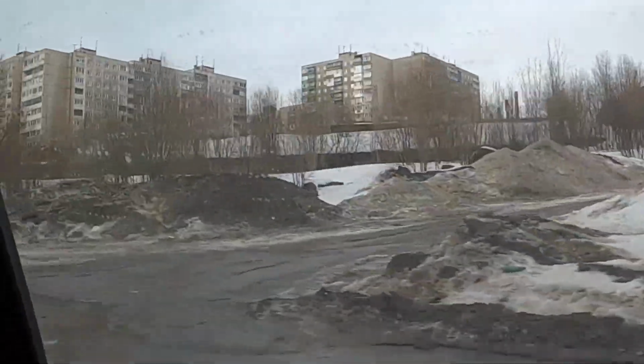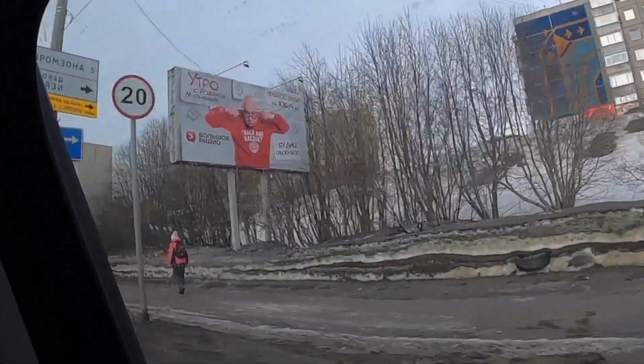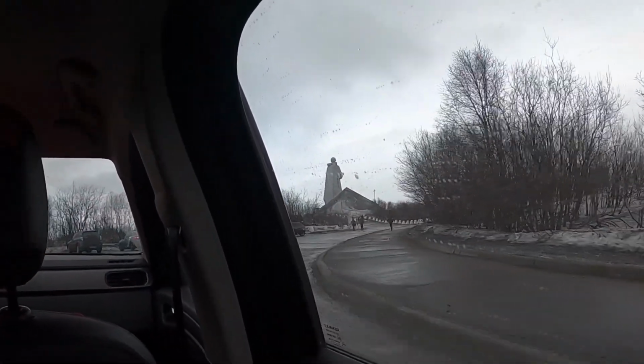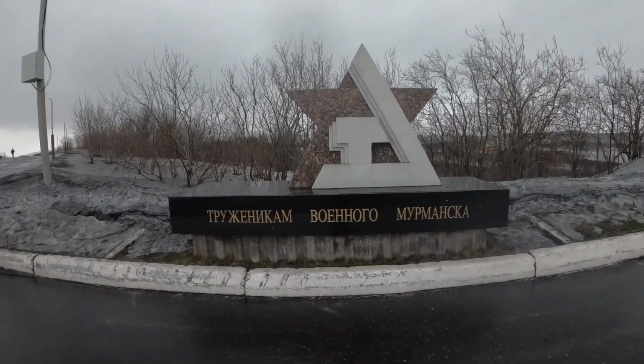So now we're on the way to a massive statue, the second tallest statue in Russia. Very Soviet looking. And here we are. So these are the hero cities like Stalingrad, Minsk, Stalingrad, of course. This is original name of the Soviet Union period.